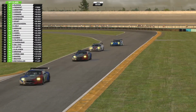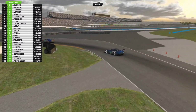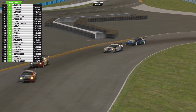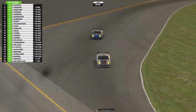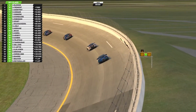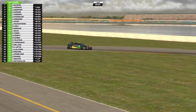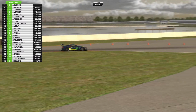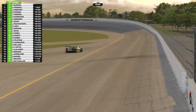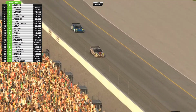You know what the question is though? Will any of them? Someone will have to make a move. And you don't want to make a move in the bus stop. What's happened? Ferrier blinked. Vernier blinked. Oh, you might be right about being brothers or something because they blinked at the same time. So, they're coming around to NASCAR 1 and 2. Vernier's got the slipstream of Bouvier. Ferrier's got the slipstream of Vernier. Overgaard's got the slipstream of Ferrier.